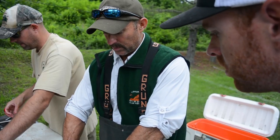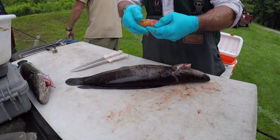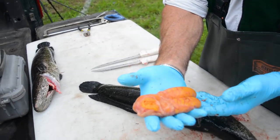This fish is getting close. She's probably, I would say, a week or two out from spawning. For her body size, this is a pretty good mass. This is going to be probably well over 100, maybe pushing 150 grams. Wow, you can see the individual eggs there.